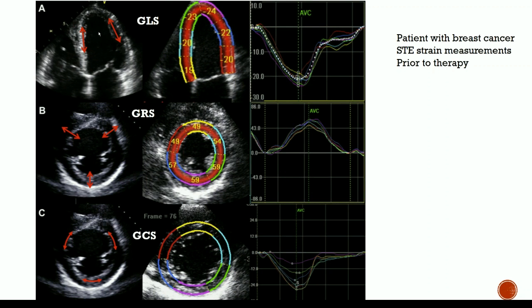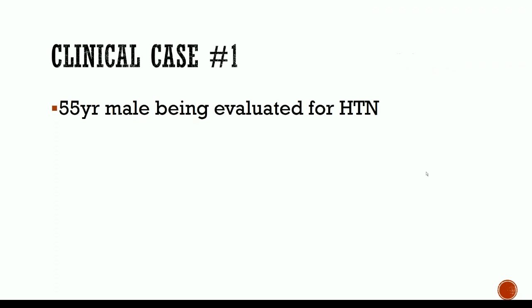So here you can use global longitudinal strain. You can also measure radial strain and circumferential strain. This highlights longitudinal strain and circumferential strain, where we have negative values. But for radial strain, during systole the wall thickens and we get positive numbers here. Typically there's more data, and certainly what we use now is global longitudinal strain, with less data on how to use the radial and circumferential strain values.